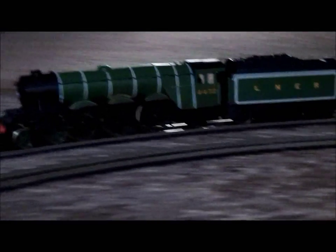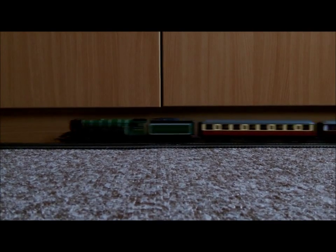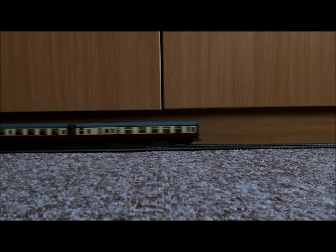But now, of course, we move over to East Coast mainline territory. Even though I haven't got as many LNER locos as I do GWR, there are a fair few shown in this event, a few shots of each one. So yeah, Flying Scotsman has started this off really nicely. Again, I hope you enjoy the rest of this event.